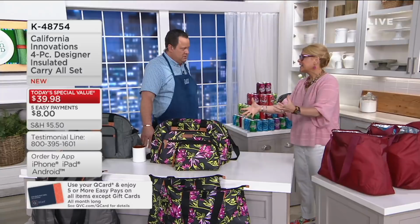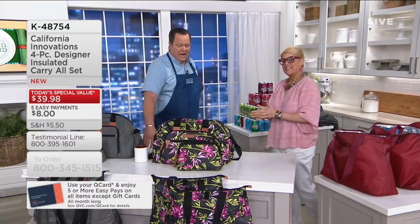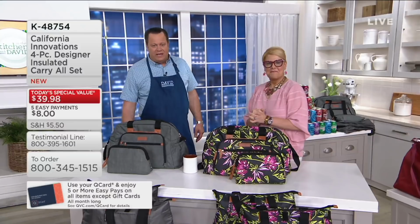It does not leak. I open it up the next day and I still have lots of ice floating there and super cold beverages. Love that. And then you take all that water and pour it right into your flower beds, and then you go at it again. I do. You're so right. All that comes together. This is an extraordinary value.